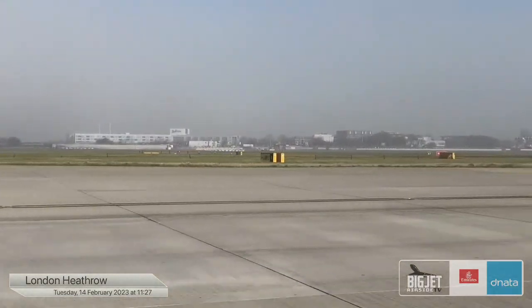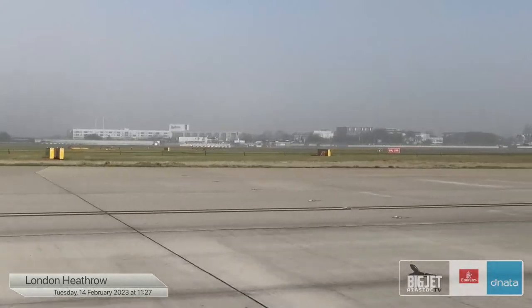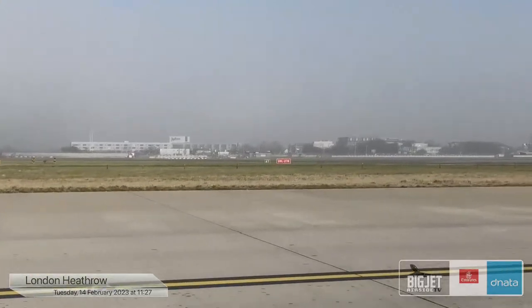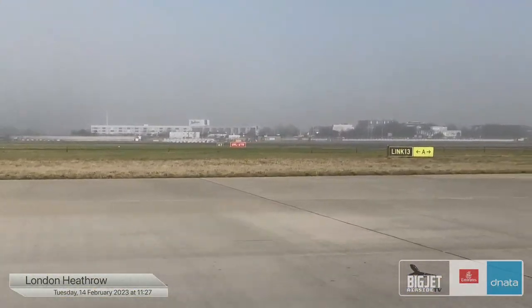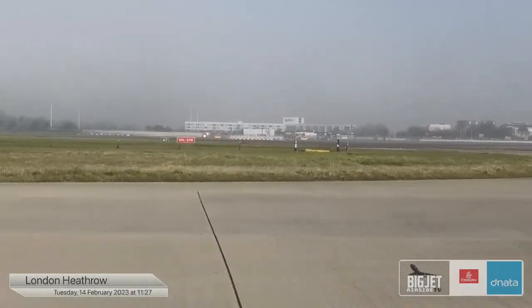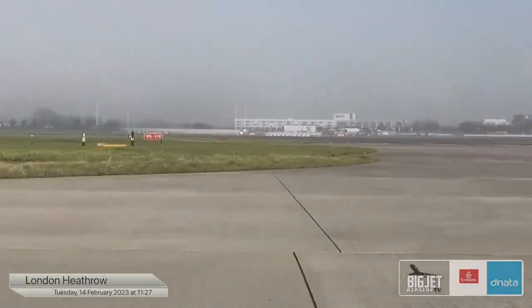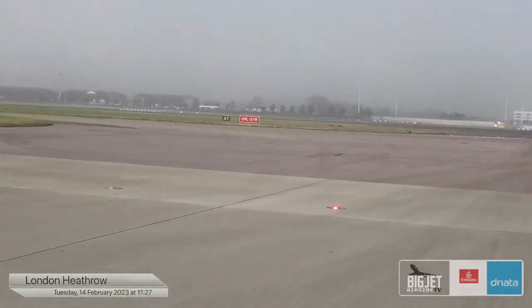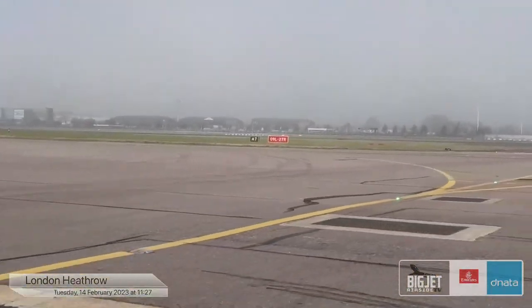And with the fact that you can literally upgrade, so to speak, or type rate from an A318 to an A380 in a very short space of time, it's a very easy thing to do.